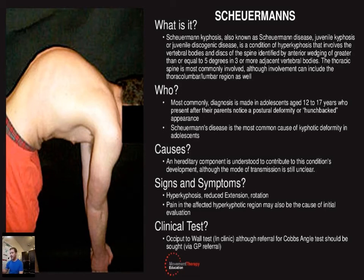Usually you get pain in the affected hyperkyphotic region, and that might be the reason why they come in. Okay, so they've got pain in the middle of their back, but when you do an examination, it doesn't really move. It's really pretty stiff.